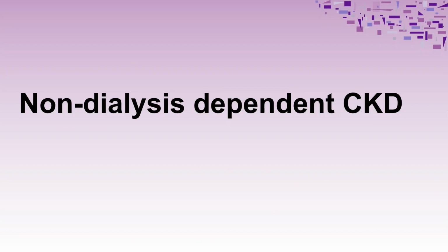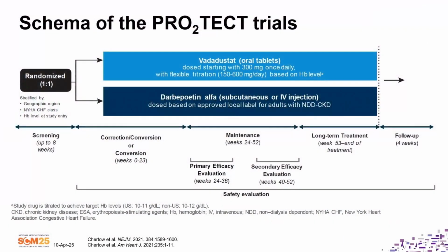First, we'll talk about non-dialysis dependent CKD. I think the title of this talk was dialysis dependent, but I feel like it's a good idea to get a complete picture of the data.